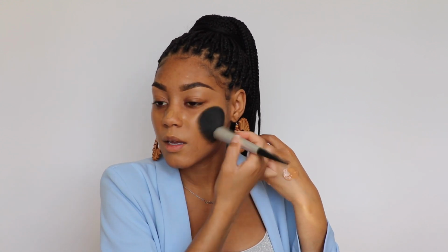So I'm just doing the same thing again. I'm basically just tapping it and swiping it very, very slightly. And then around my mouth, I'm basically just tapping it.